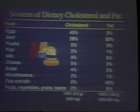When I graduated from medical school, I didn't know the caloric count of a single food. I knew nothing about nutrition. I ate terribly, often. Now, when it comes to cholesterol, cholesterol is easy. It comes from animals and their products. So if we don't eat animals, we don't take in cholesterol.